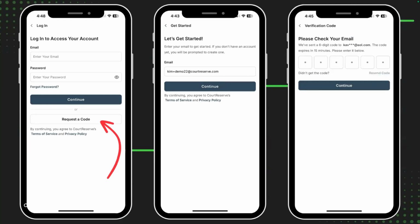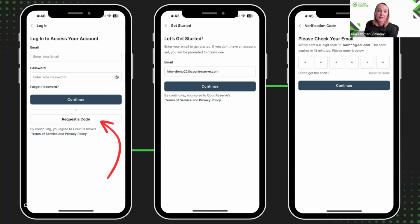Great. The second question is, does this apply if an organization is using a branded app versus just the CourtReserve mobile app? That's a great question. Yes, it applies in both scenarios. When we released this update, we released it to the branded mobile apps probably a week and a half before we released it with our main release on the 15th. So our branded mobile apps also have this request a code process.